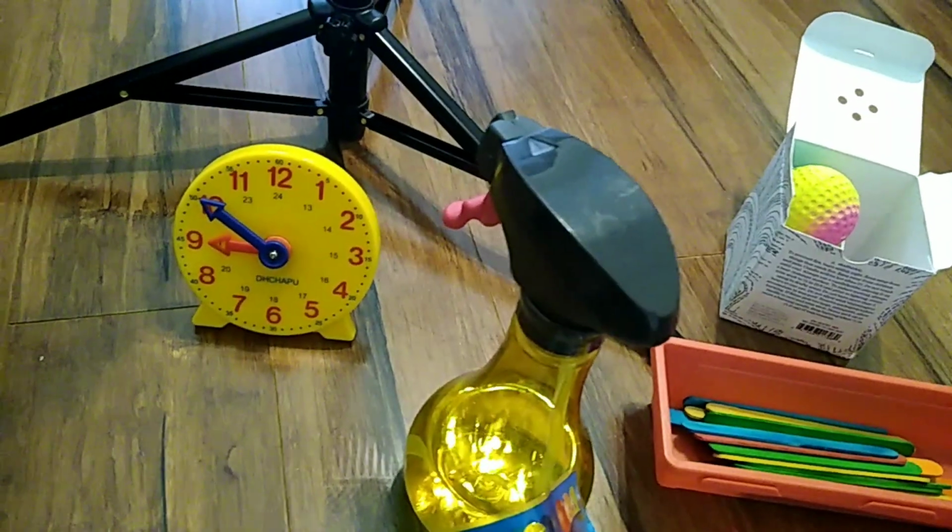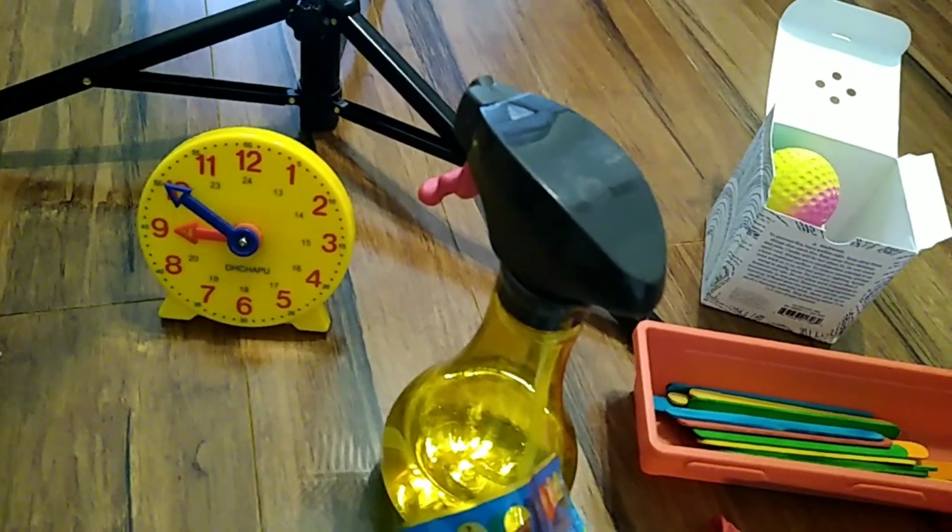So these are the things that I'm going to use. One of the strategies that I use in my classroom to catch my children's attention is the spray, because in reality it is really difficult to catch kids' attention, especially during the transition between free play and going to circle time.